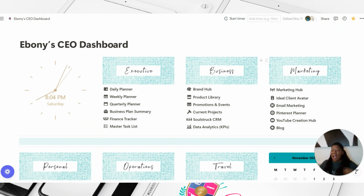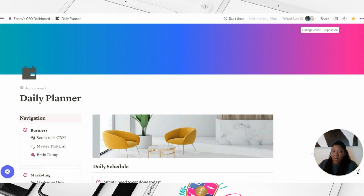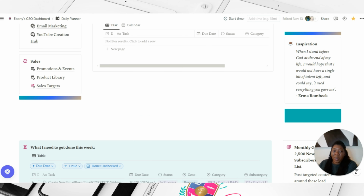But essentially, how I streamline my tasks and how I organize my day, it really starts here with this daily planner. And then from there, I kind of go into, okay, what content is coming out, what's the status of the content, and I can kind of look from there. So even on my daily planner, I can see what content is coming up for the next week. I don't know if I went over this or not.